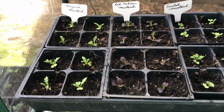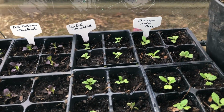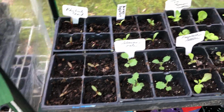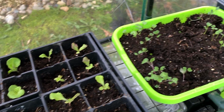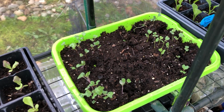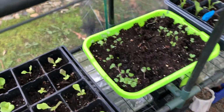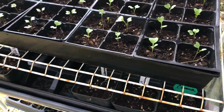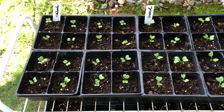So over here we have the mustards, all different varieties of mustard greens. And down here we have some more greens, all different varieties to pick from. Right here I started some broccoli and kohlrabi in a tray, and this, I've already picked over it, but some more are growing. This is the broccoli and the kohlrabi that I replanted from that tray.